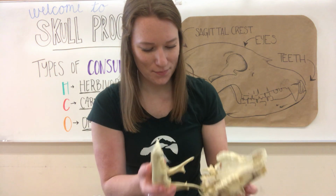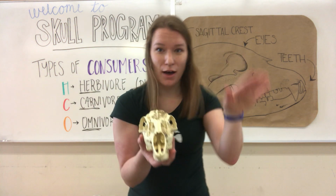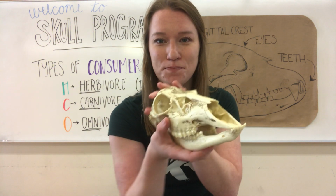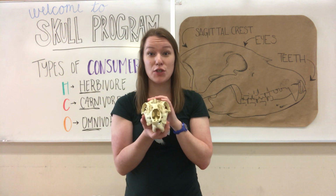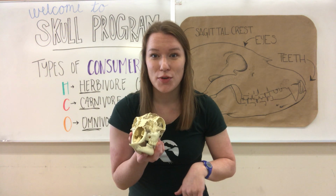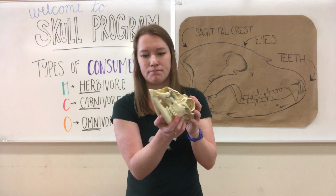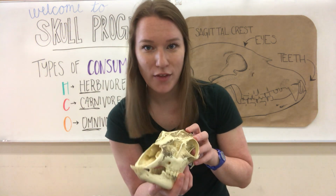All right, awesome. Hopefully you had a chance to pause during that little show and write down some things that you noticed about this skull. I'm gonna go ahead and start going through different features and you can go ahead and check your work. So I'm gonna start with the teeth.